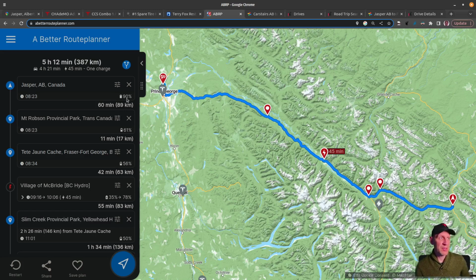And we'll talk more about those stats. But here you can see I'm leaving with 90%. When I get to Mount Robson, I should be at 61%. That's why I use waypoints, because it tells you what percent charge you should be at those waypoints. And so as I'm driving, if I notice I get to Mount Robson and I have less than 61%, then I know I could start getting into trouble. I may not make it.